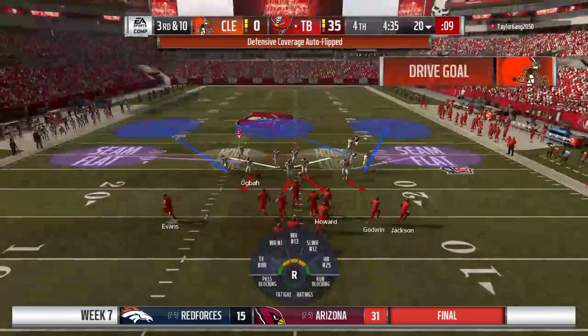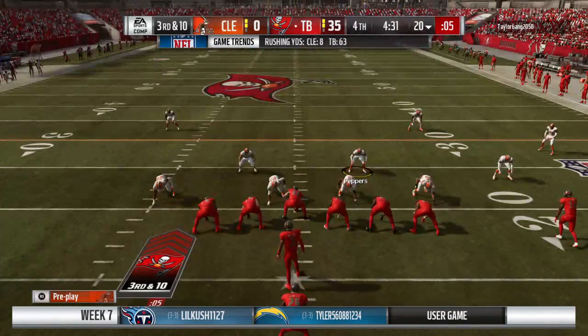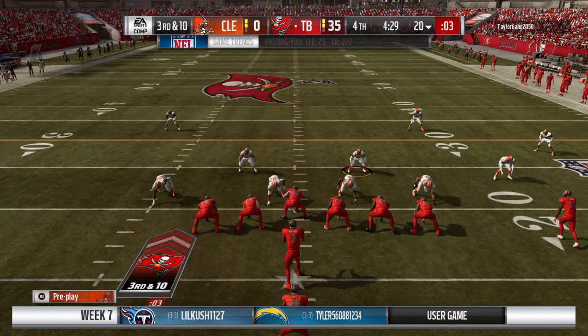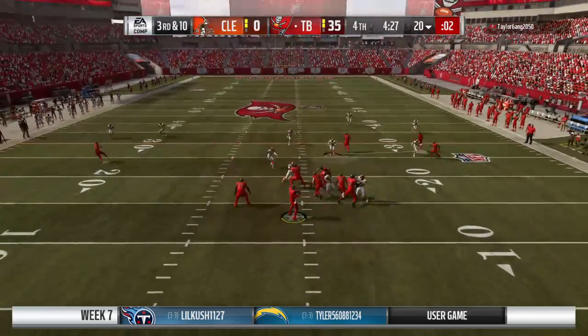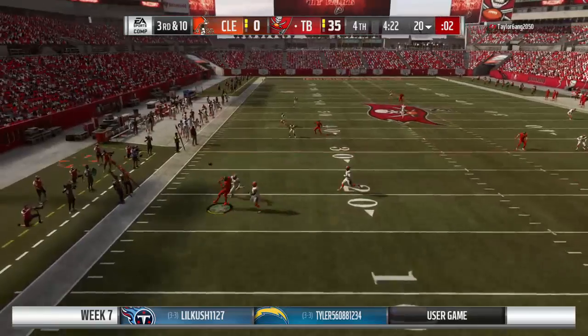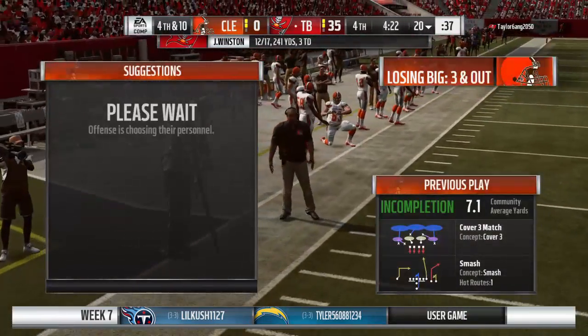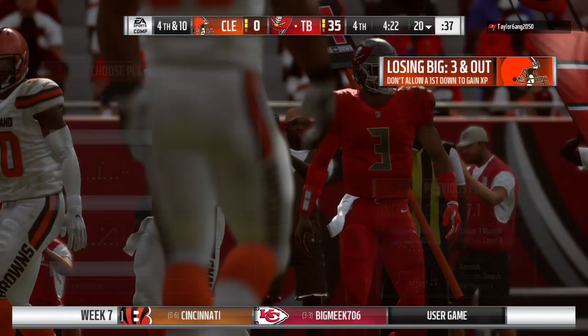Winston needing a big play after the sack as he leads the Bucs up on 3rd and long. From the gun, Winston being chased out left. And incomplete. He had nowhere to throw, so he just tossed it away. But that brings up 4th.